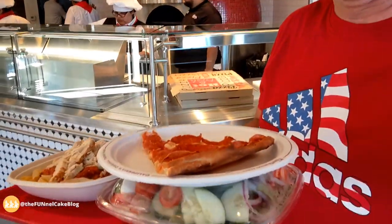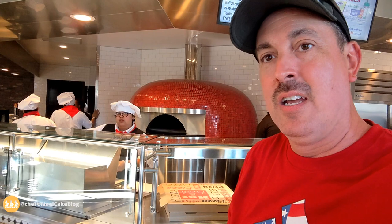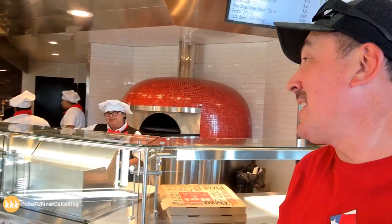It is the soft opening of Prop Shop Pizza. I've got a make-your-own pasta, a salad, and a slice of pizza, and we're going to go check out all of the desserts here at the end. It just opened, just a second open. We got the pizza oven and a nice associate in the back. I love the outfits, by the way. I do.